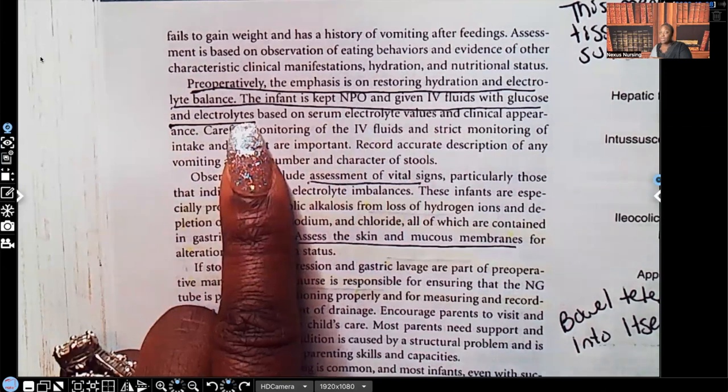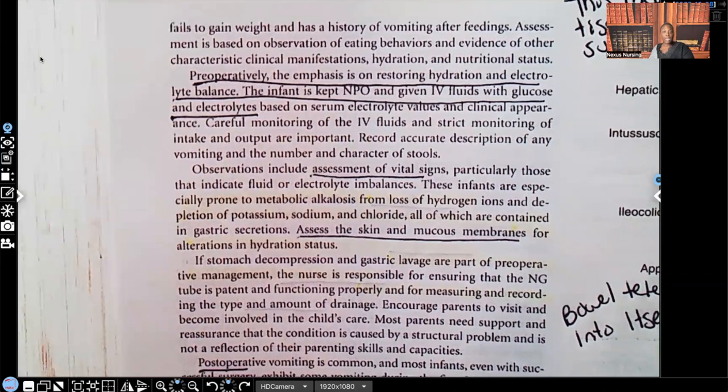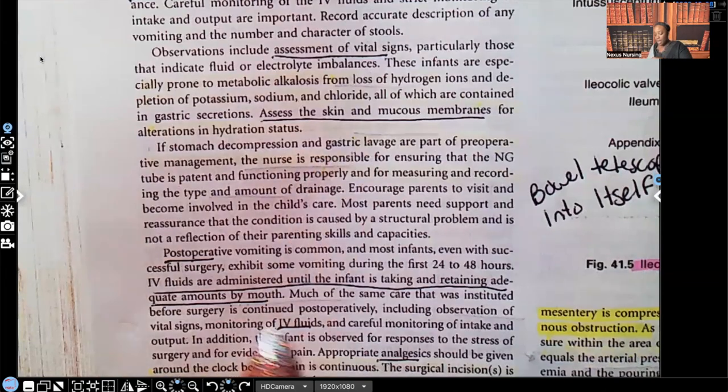Guess what? Glucose does fall under physiological integrity. What kills you faster, hyperglycemia or hypoglycemia? Hypoglycemia every single time. You're going to assess their vital signs, assess the skin and mucous membranes.